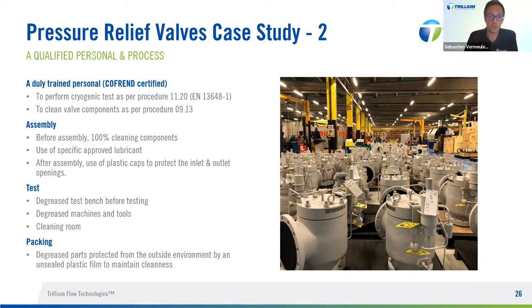In 2021, we also managed to meet ISO 15848, which is another standard that drives helium testing. So it's even more stringent for customers who want to reach better tightness. We have a very stringent process.